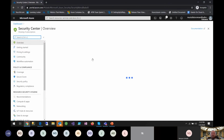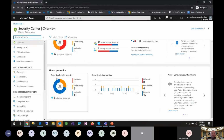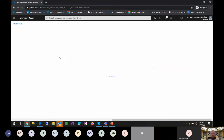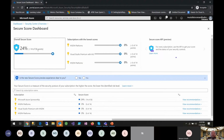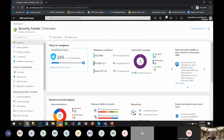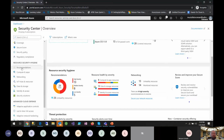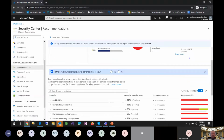there are literally hundreds of different dashboards that we can look at and check. So we can see here our overall security score telling us what is good, what needs to be done, and so on. This is the general dashboard, but we can also go to recommendations on different types of services that will give us a little bit more detail.